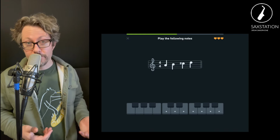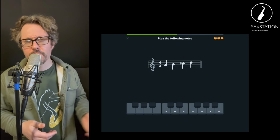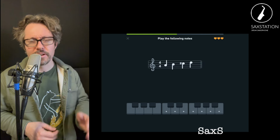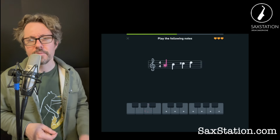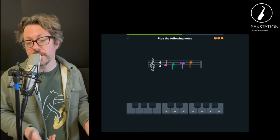You can use this app for free. You will see ads if you do that. And you can also pay a fairly low price and remove all the ads and get a couple of other benefits with what's called Super Duolingo. So you might consider that if you like it.